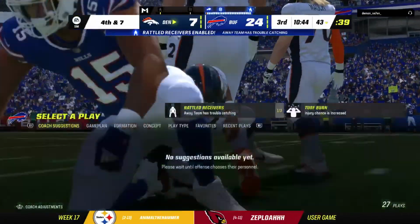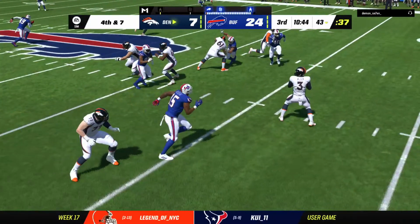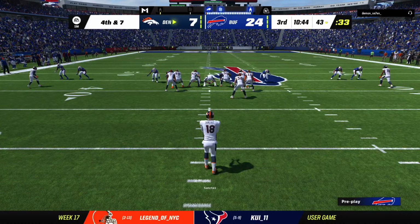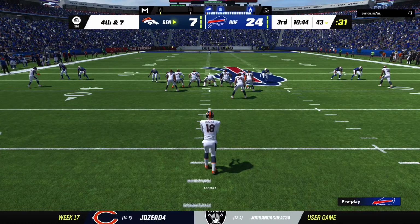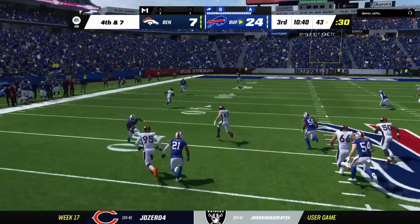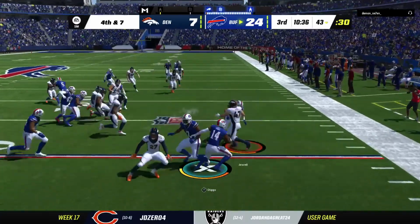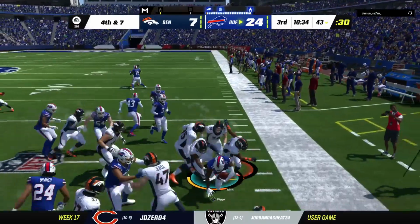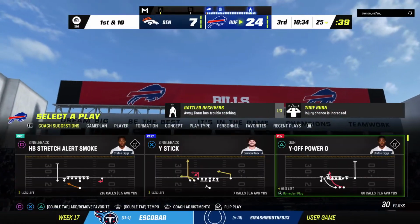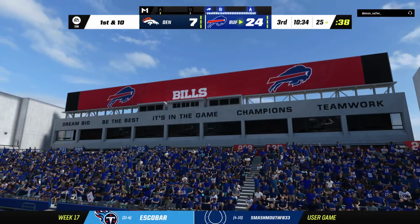Now throwing on 3rd down there, but he cannot connect. And there's another stop. One of the league's best defenses is certainly bringing it again this week. Now here's Rigoberto Sanchez as he'll punt it away for the 4th time today. And this will be taken at the 13. And that'll be a return of 12 following a very nice punt. And the Bills will take over the football with a 1st and 10.